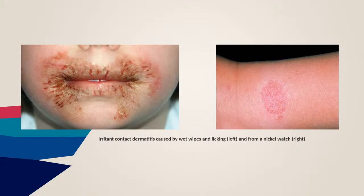That is caused when the child licks around the mouth, and the saliva triggers the allergy reaction around the mouth region. The picture on the right is caused by a nickel watch, which irritates the skin. So there are many different types of contact dermatitis. One can be irritant, the other can be allergy. Irritant may be due to saliva, some chemicals, plant sap. Whereas allergy can be due to things like nickel or any kind of chemicals touching the skin.